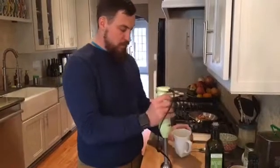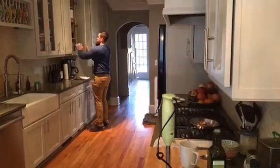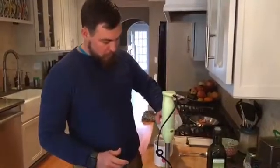I need a little bigger cup to do this in. Thanks to our Paleo Treat peeps, I've got a different cup that'll work a little bit better.